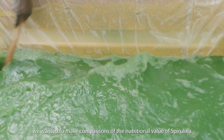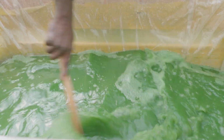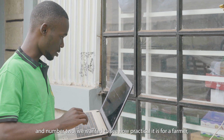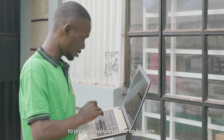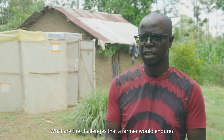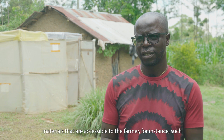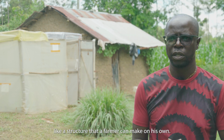Number 1, we wanted to make comparisons of the nutritional value of spirulina produced using different organic wastes from small-scale farms. And number 2, we wanted to see how practical it is for a farmer to produce spirulina on his farm. What are the challenges that a farmer will endure, right? And we were doing this looking at materials that are accessible to the farmer, for instance, a structure that a farmer can make on his own.